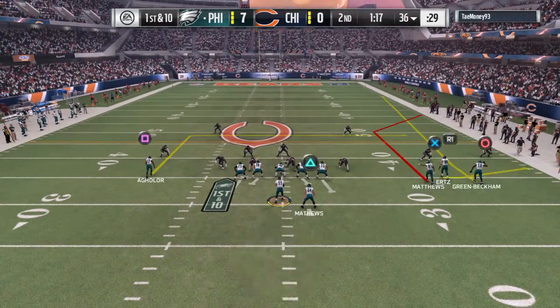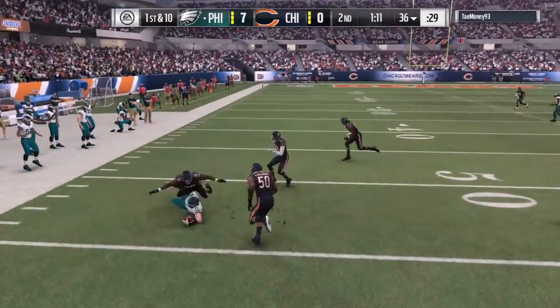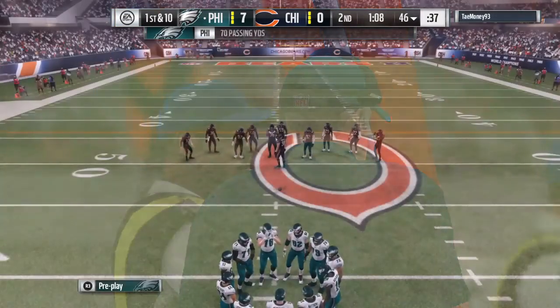So in other words, someone got lucky because they've been moving the ball really well and wearing them down. In this case, though, giving up the football doesn't make them very happy. They can't wait to get back out there and atone for it. Yeah, try to atone for it here on this drive.